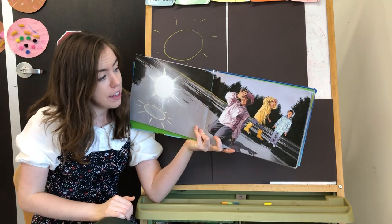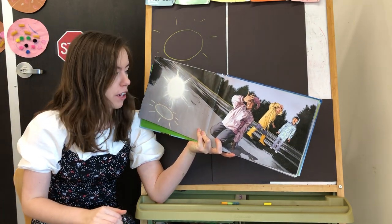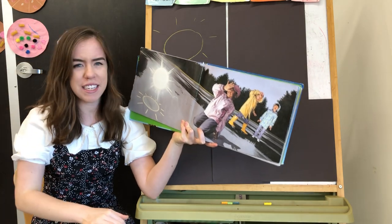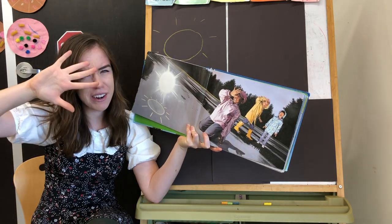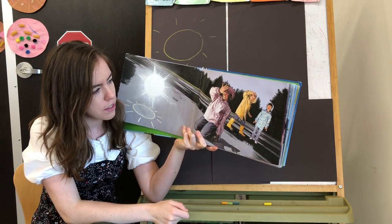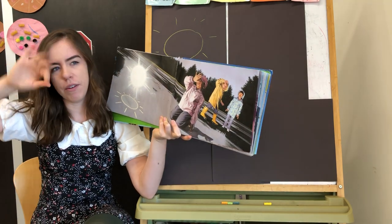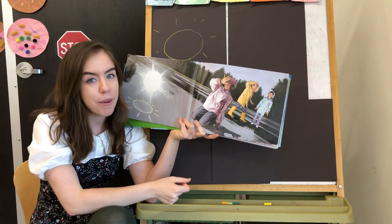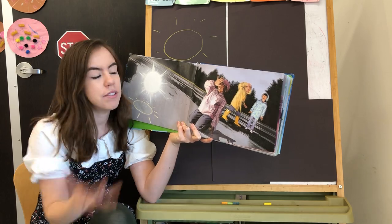The sun came to life in this picture. That's why they're covering their eyes, because it's so bright. It's so, so bright. That sun is super, super bright. Sometimes when I look up at the sun, I have to cover my eyes, or I have to wear sunglasses so that I don't hurt my eyes. And so their sun came to life.